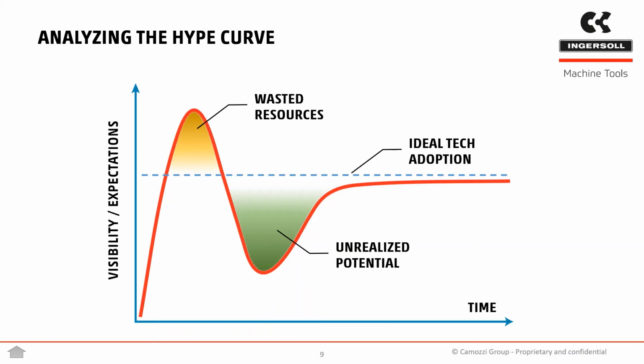I like to think of this hype curve and technologies charted along it as time after a sort of big bang disruption, where we launch our expectations above an ideal adoption asymptote, where the area under the curve above this asymptote is high expectations resulting in wasted resources, and the trough of disillusionment below this asymptote becomes an unrealized potential.